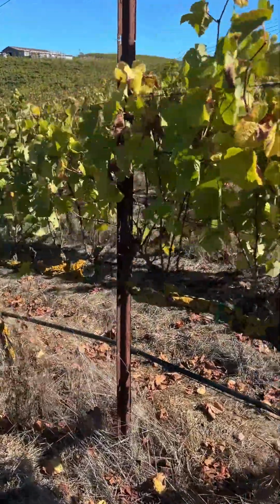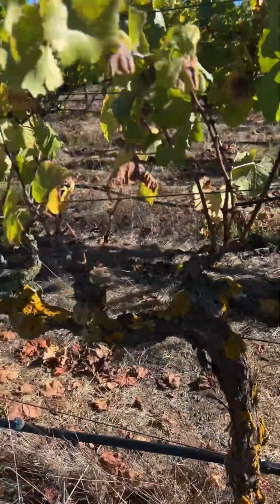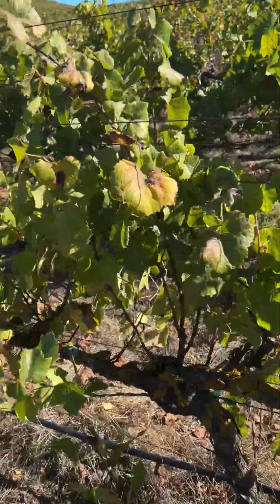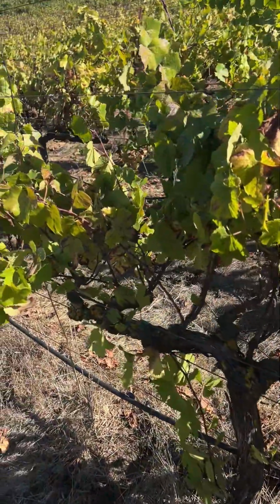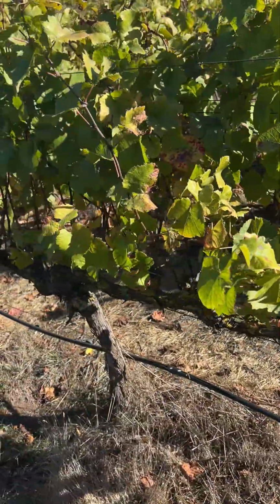So as we walk along here, you can clearly see we've got no more clusters left on these vines. So everything, like I said, is in the winery. And actually we're quite done at this point. Things have been pressed out. All the Pinot Noir and the other reds are just waiting to go down to barrel. So nice, quick and very successful vintage. But again, more about that later.